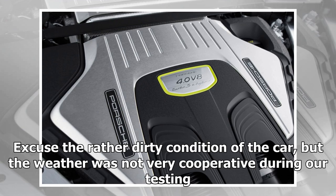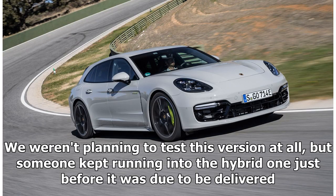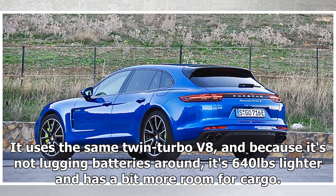Excuse the rather dirty condition of the car, but the weather was not very cooperative during our testing. This one is the Panamera Turbo Sport Turismo. We weren't planning to test this version at all, but someone kept running into the hybrid one just before it was due to be delivered. It uses the same twin-turbo V8, and because it's not lugging batteries around, it's 640 pounds lighter and has a bit more room for cargo.